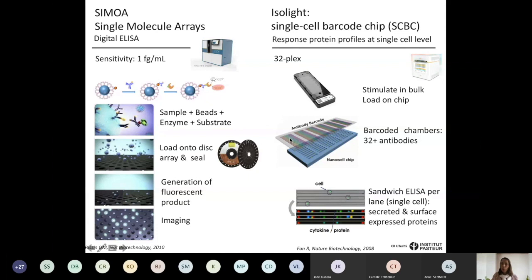The chip is barcoded with 32 different antibodies, color-coded, and when we leave the cell exposed to these antibodies, then we will have information about the cytokines, 32 or more for each cell, that each cell is secreting upon this initial stimulation in bulk.